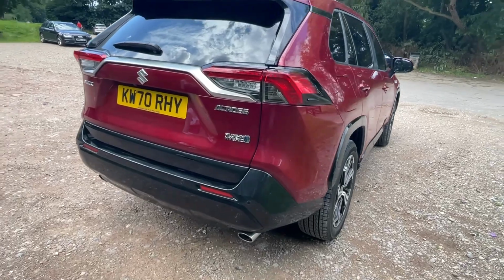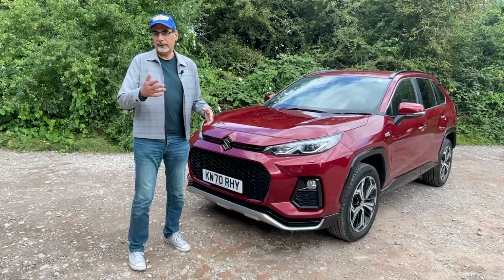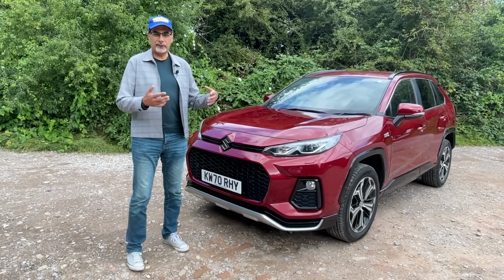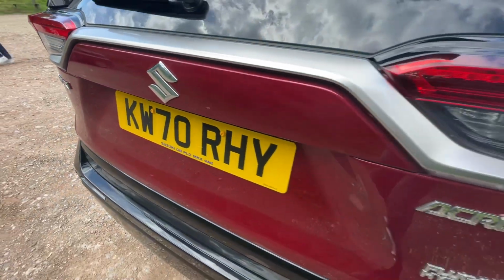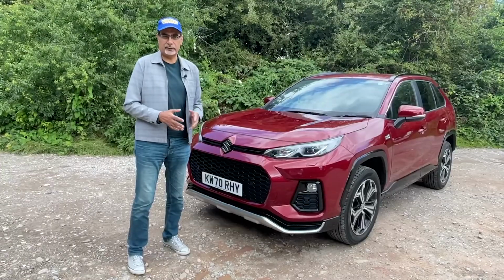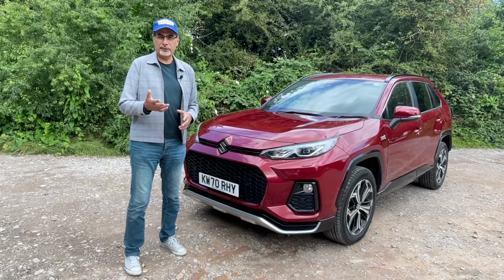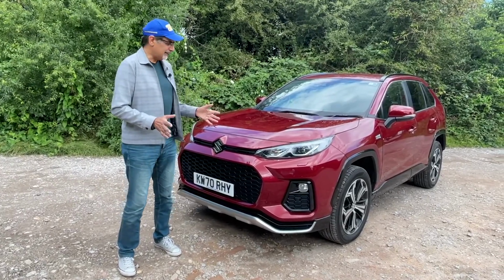Now, the Suzuki Across is a hybrid, and it has a similar drivetrain to the Toyota. So it comes with a 4-cylinder engine producing about 185 horsepower and about 227 newton meters of torque. That gives it a 0 to 60 miles per hour time of 6 seconds and a top speed of 112 miles per hour. They claim a combined fuel consumption figure of 42.9 miles per gallon. I've seen over 45 already on a long journey, so that's easily doable.